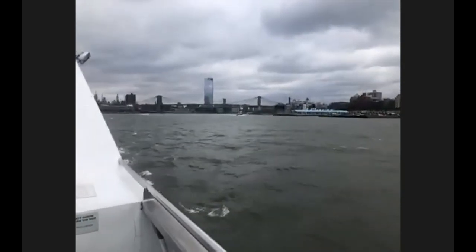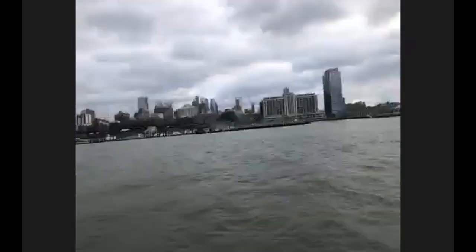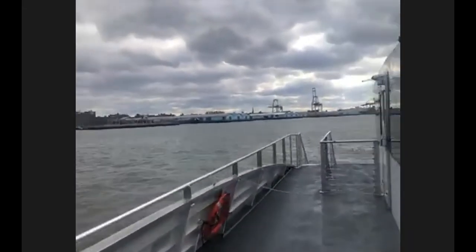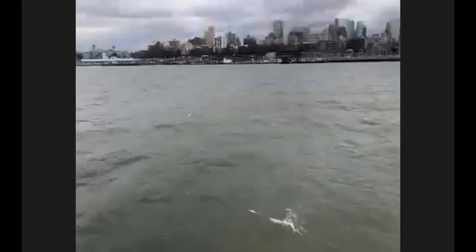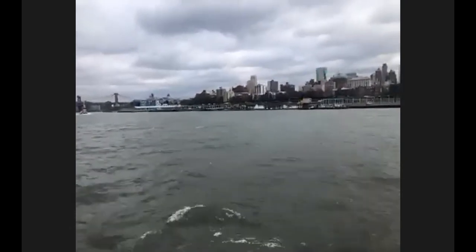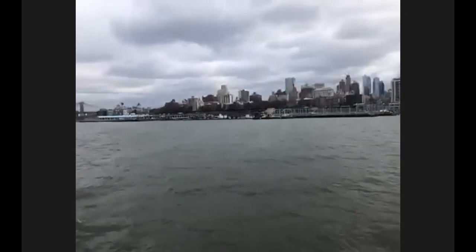So let's take a look back at the Buttermilk Channel that we're heading into. And here we can see Brooklyn Bridge Park. Brooklyn Bridge Park is a relatively new development, really within the last 15 years, along the waterfront. I talked about the decline of industry in DUMBO.